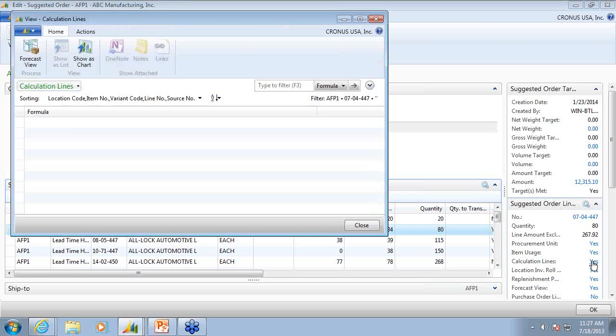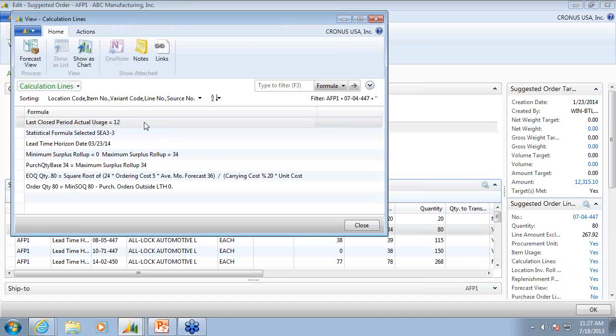So if I click the calculation lines right here, it tells me exactly what it's doing. It's telling me right here that it's looking through the lead time horizon. By the way, this is our demo system, so it is in 2014. It's in the future. So here it's telling me my lead time horizon date is March 23rd, 2014. And through that time, my maximum surplus quantity that I need is 34.